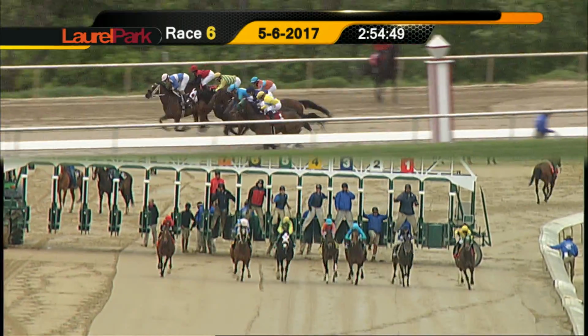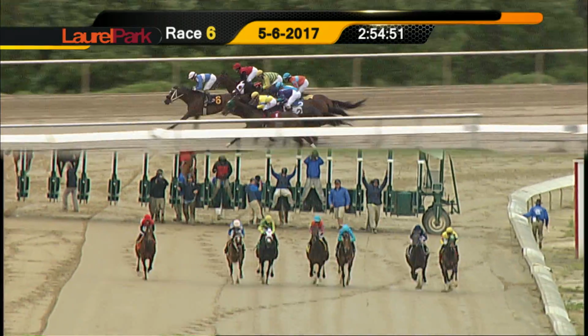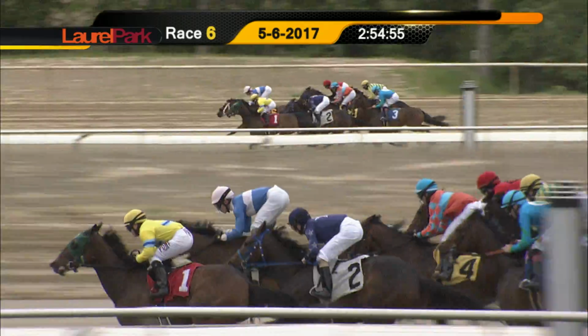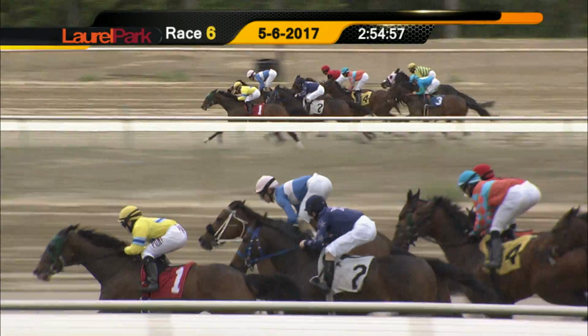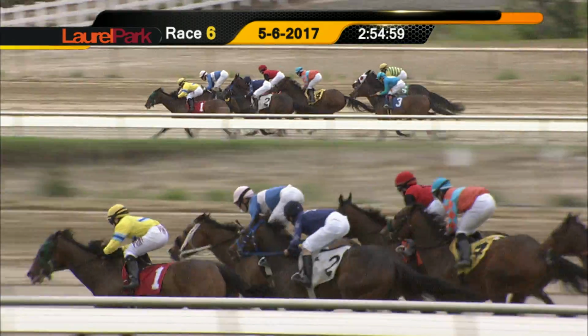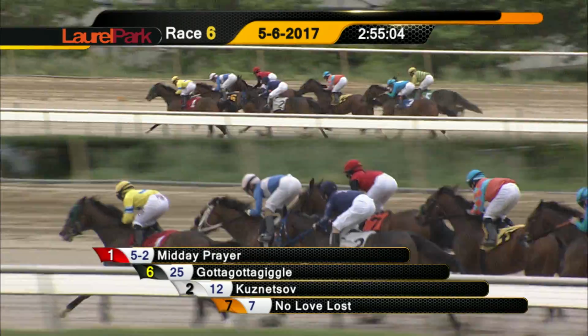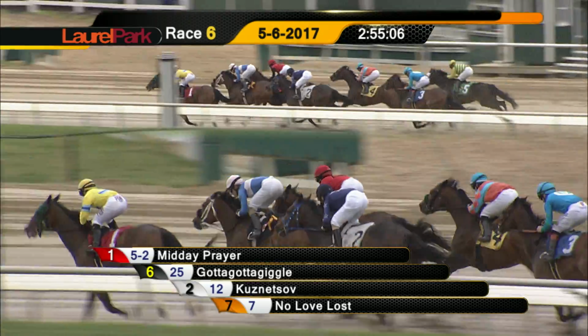And they're off. Gotta Giggle, Midday Prayer speeding up inside, and Kuznetsov away third. Then No Love Lost is in fourth. In between horses is Me and Mine racing in fifth position. Redeeming Love at the back of the pack with Sneaky Betty. They've got 5 to make up early, is Midday Prayer.